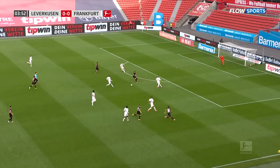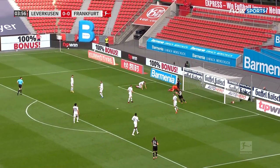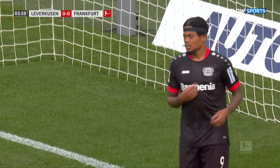Havertz has got the ball away from him. This is Schick. Good stuff. Patrick Schick. Parry. And the follow-up double save from Kevin Trapp is marvellous.